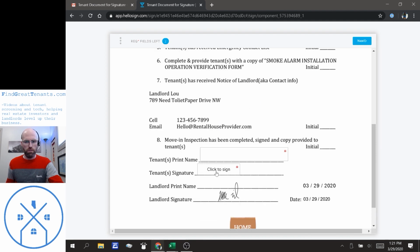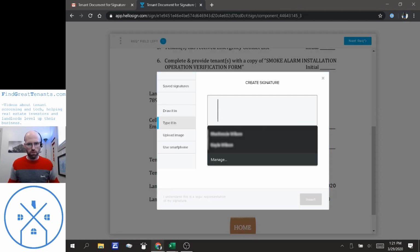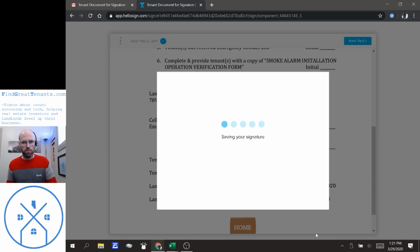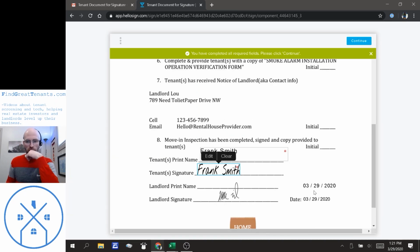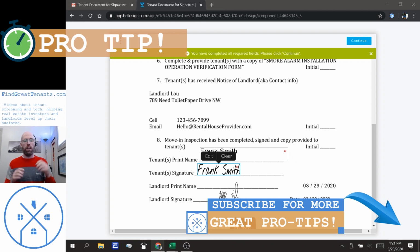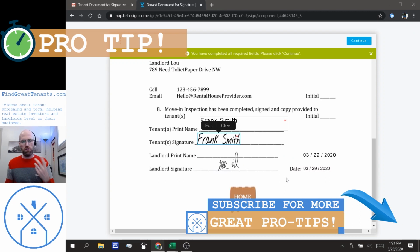Okay, that one's done. Print name. What was our name? Frank Smith, right? That was the demo. Click the sign. Let's do that again. Frank Smith. Insert. And you can see how this date stamp, which is tied to Frank Smith, is automatically updated. Now, my information is already pre-built, so this is saving you a step as the person creating the document. You're not sending an actual link to yourself that you have to reopen, sign in again, and then sign the document all over again. So you'll save yourself a bunch of time.